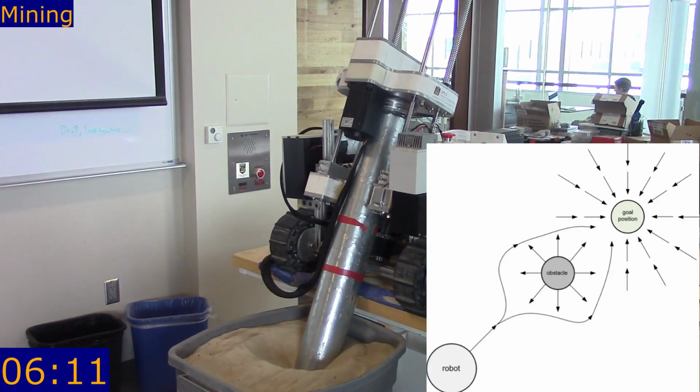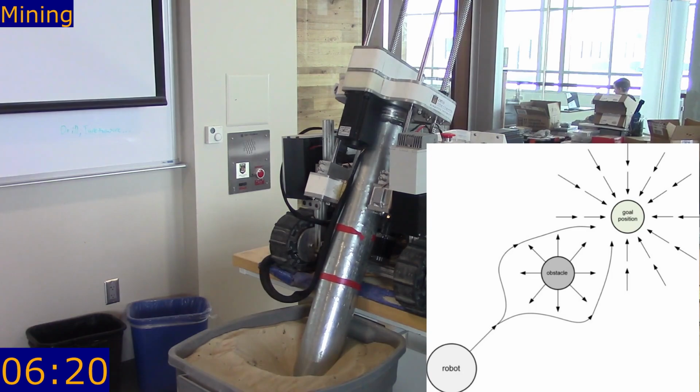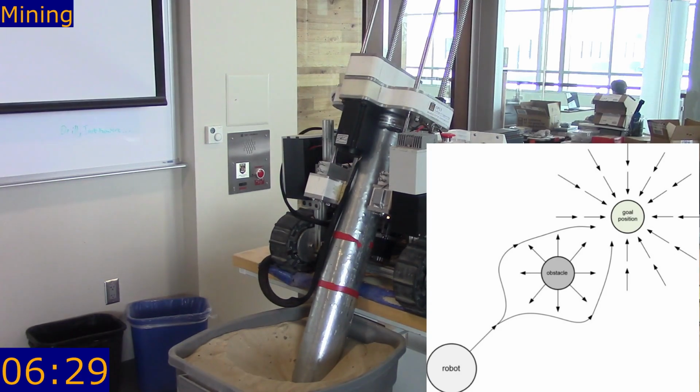The algorithm creates a virtual field around the robot where the goal location is an attractive force and obstacles are repulsive forces. As the robot moves towards the goal, it constantly senses its environment and adjusts its path to avoid collisions with obstacles. The result is that the robot is pulled towards the goal location while being repelled from obstacles, resulting in a smooth and efficient navigational path.